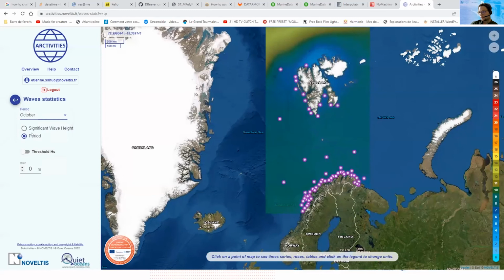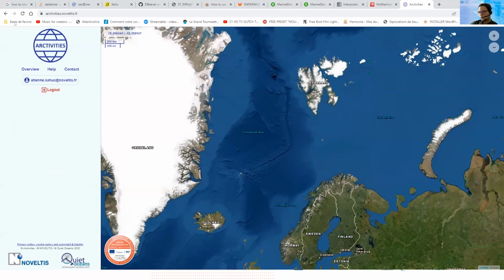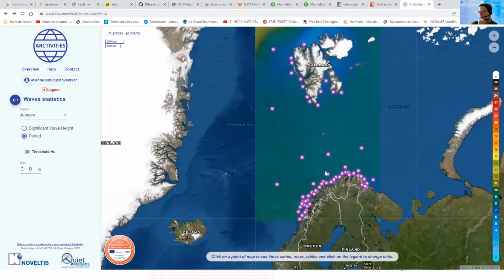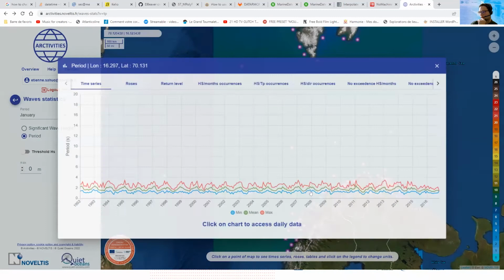You also have forecasts. They are not available now because the service has been closed, but this service used to forecast significant wave heights. If we come back to statistics, we also have access to extreme analysis on some particular dots. For example, if I click on a specific dot, some statistics have been computed on particular points.